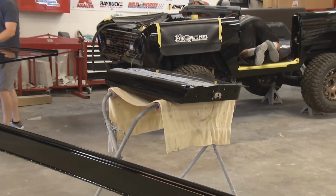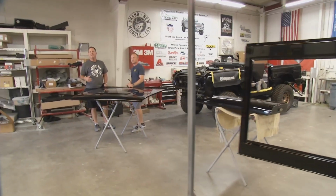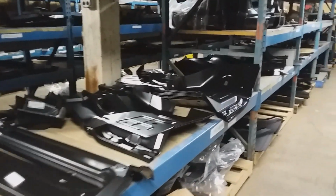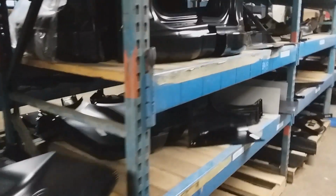When we build a car, we buy a lot of parts. The big parts are obviously sheet metal parts: hood, doors, window frame, tailgate, those sort of things. No different on the Bronco build. When we do those parts, the guys that I call, like Steve from Raybuck, they find the parts, they source the parts, I buy the parts.